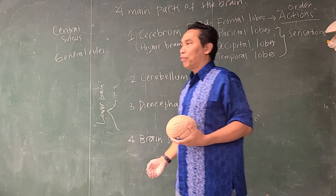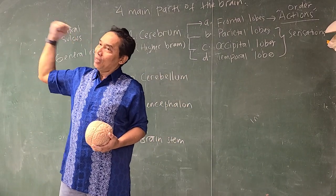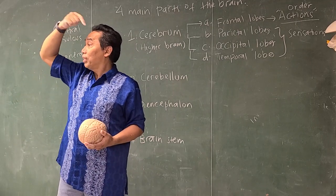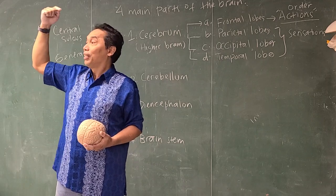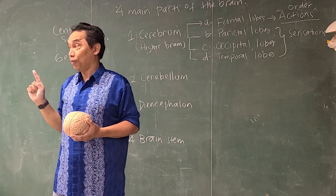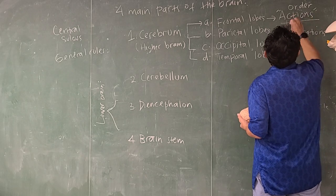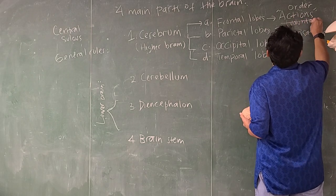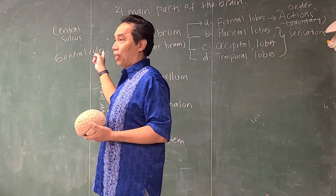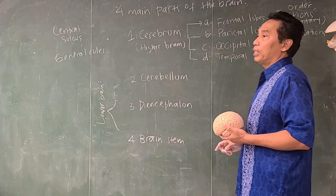Action. Now I am performing this action over here, which is the flexion of my right elbow. Which one actually orders this action? The left frontal lobe. Action is controlled by or ordered by the frontal lobe. You follow this one first. This is the one that orders action. This is voluntary action. That's why we call it the higher brain, because we can really control that action. So the frontal lobe orders the voluntary action.